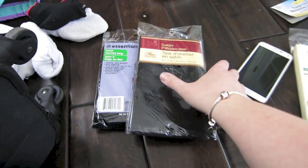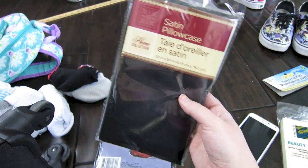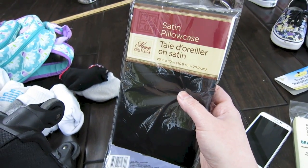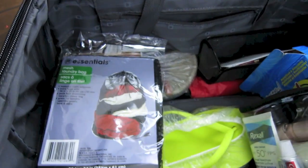Something else I want to stick on my carry-on is this black pillowcase. Katie and I both recently got our hair colored, and, you know, oftentimes hotel pillows are white, and we want to be considerate and not wreck them, so that will be coming with me, as well as a laundry bag, so we can keep everything neat and tidy.